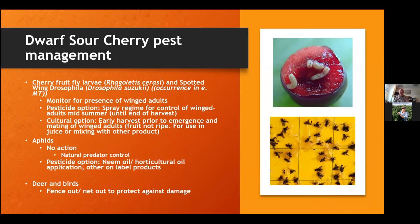A couple of pests for us to manage with cherries. The cherry fruit fly is a challenge. And in eastern Montana, we've seen occurrences of spotted wing Drosophila. They both kind of behave the same way. The winged adults emerge somewhere throughout the late spring or midsummer. And so we start controlling for those winged adults.